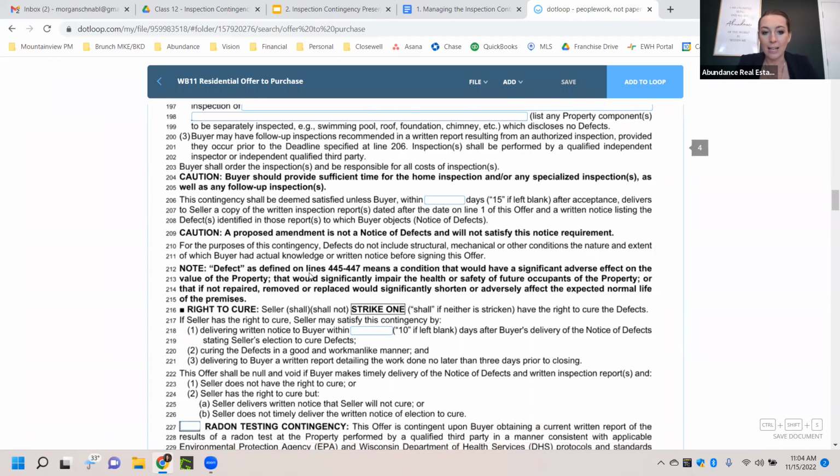A defect, as defined on lines 445 to 447, means a condition that would have a significant adverse effect on the value of the property, that would significantly impair the health or safety of future occupants of the property, or that if not repaired, removed, or replaced, would significantly shorten or adversely affect the expected normal life of the premises. That's a lot, but that's what a defect is, okay?